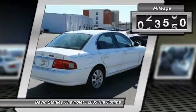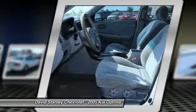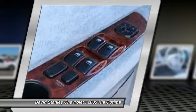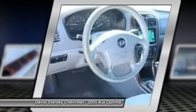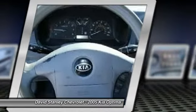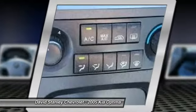This vehicle has less than 125,000 miles. Here are some of this vehicle's great options: dual airbags, alloy wheels, power steering, air conditioning, front four-wheel disc brakes, rear window defroster, CD player, power windows, tachometer, driver vanity mirror. If you like it online, you'll love it in your driveway.